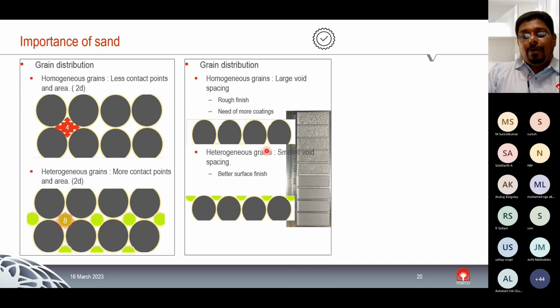So when you look at the surface finish comparison, a finer grain of sand or a heterogeneous grain distribution will give you better surface finish. When it goes more to homogeneous grains, it will give you a rougher and rougher surface finish, because even coating has a limitation to take care of it. The first thing we look at is the background of the mold and core itself, so that the coating can do its function of other properties like veining resistance and other aspects.